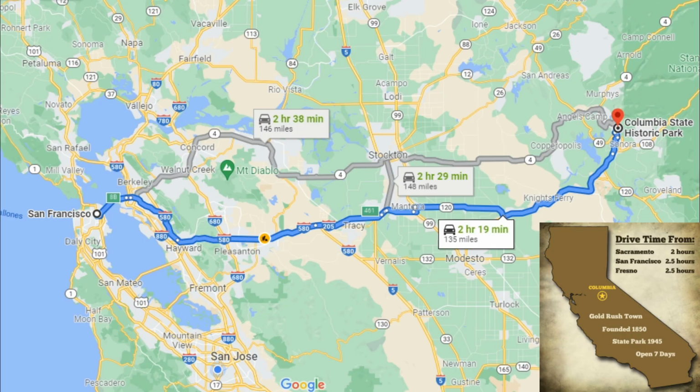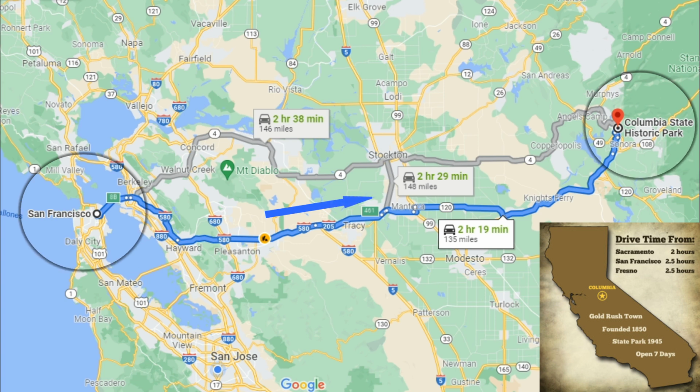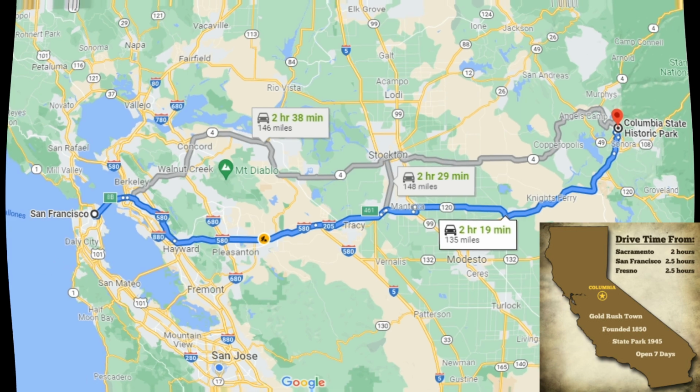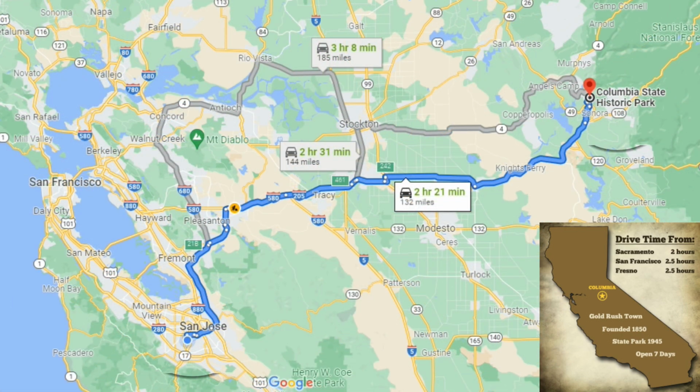Located in the heart of the California Mother Lode, or the California Gold Country, the Colombia State Historic Park is roughly about a 2.5 hour drive to the east of both San Francisco and San Jose if you take the fastest route, following the interstate highways 580 and 205, as well as the California highways 120 and 49.